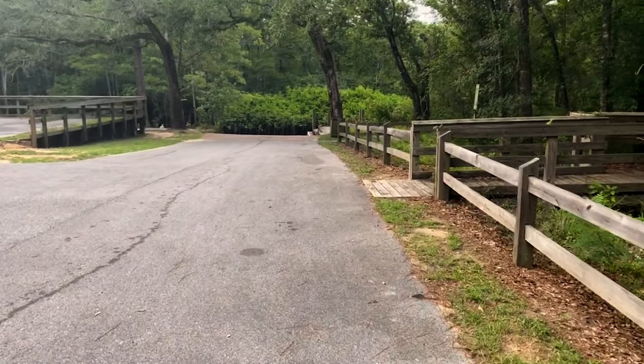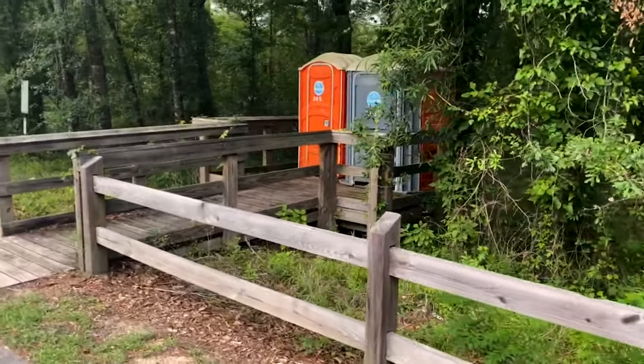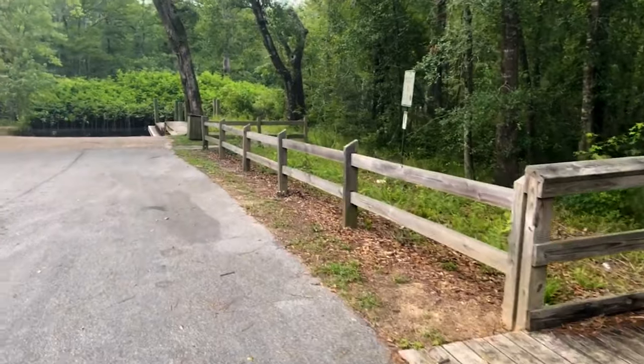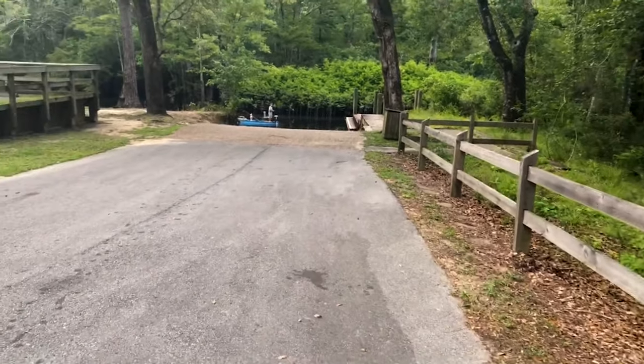You've got a couple of outhouses right here. Don't know what they look like inside because we have our own. We have not used the outhouse. And there is said boater. There's your boat traffic.